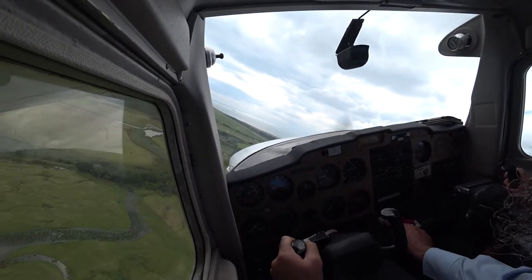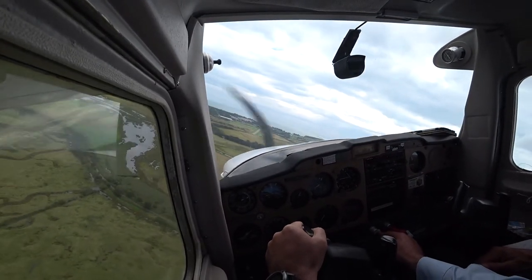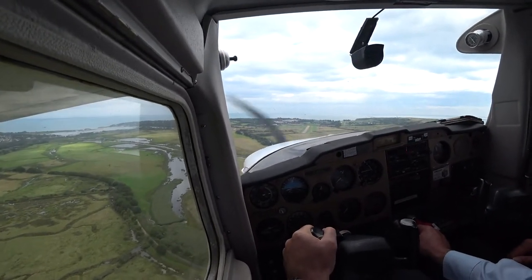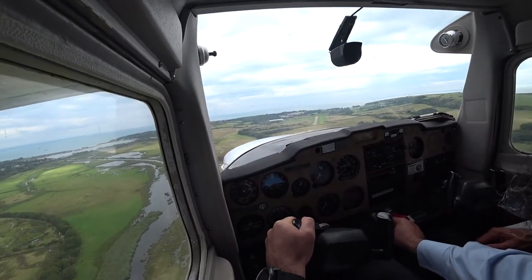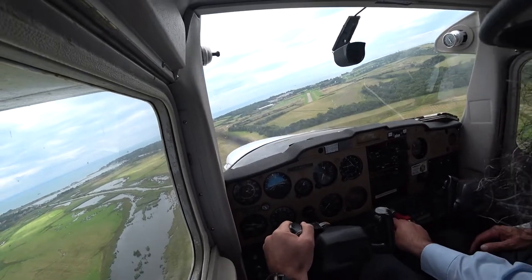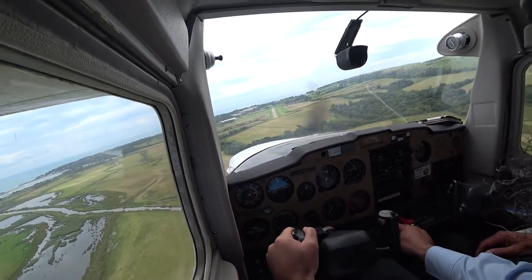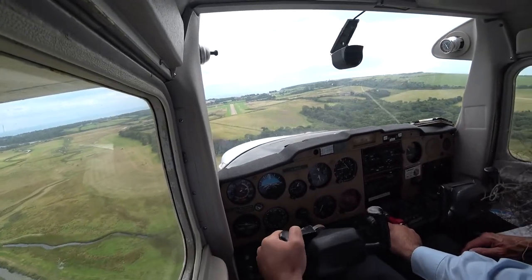Land, Bembridge. Quick. How high are we? What are we going to do? Big power off. Flat, power off. Be right. Got to work quicker. Yep.